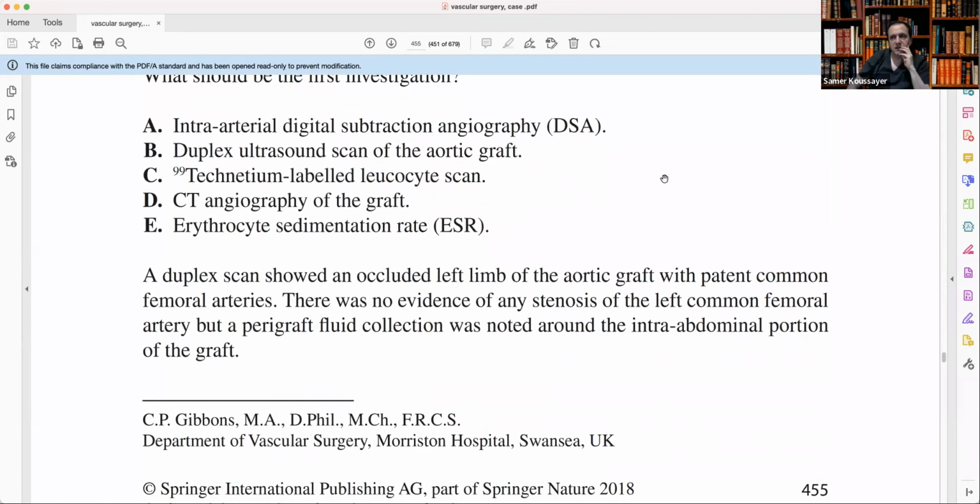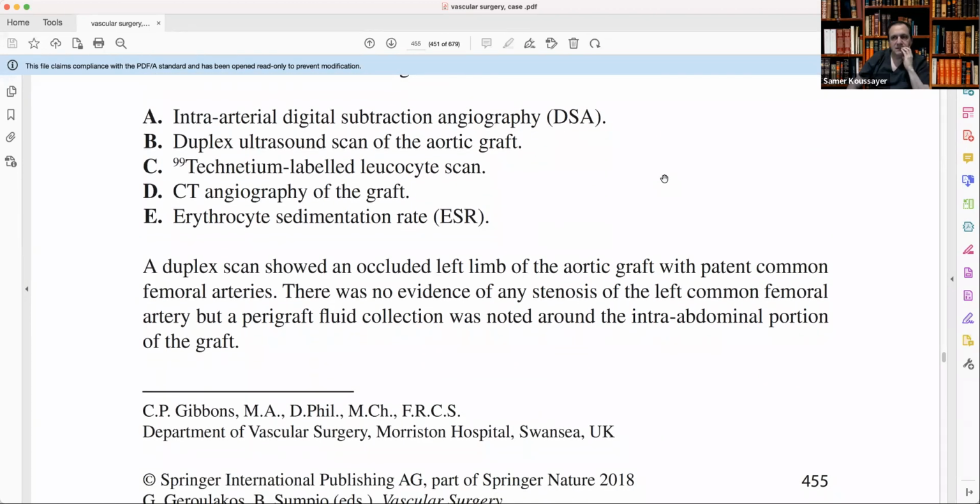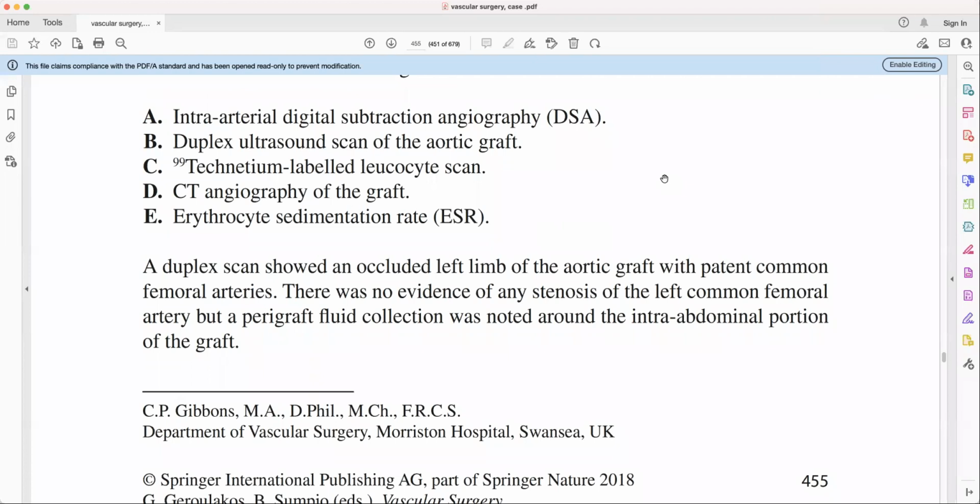Hamad, want to take one? Hamad Dahman, is he there? Yes, doctor. So a duplex.